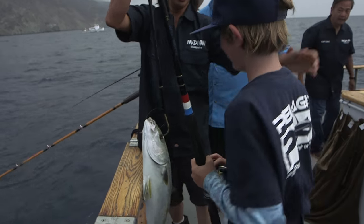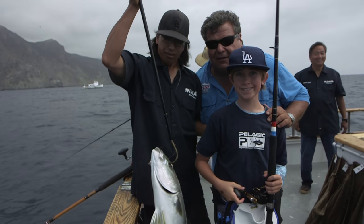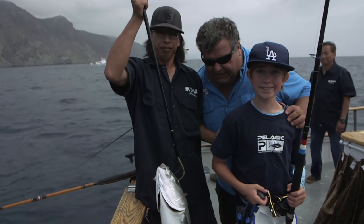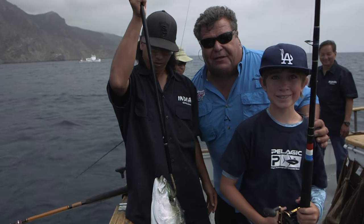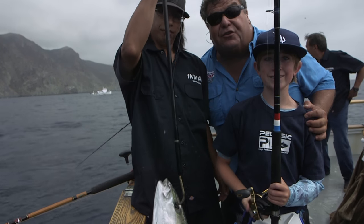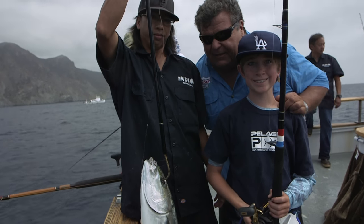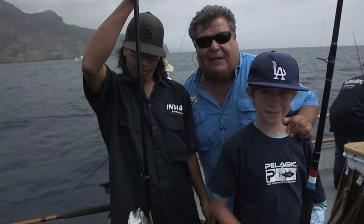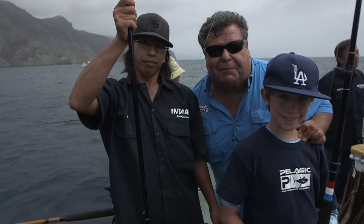Andrew, one of our regulars out here with his dad today, caught another nice yellow. Congratulations, man. He was out on our last trip on a different boat and caught his very first Dorado. He's caught yellows before. He fishes a lot with his dad, but it's a nice quality fish. All right, we're gonna take a little break from the action here aboard the Indian, and when we return, I'll be giving you this week's tip of the week.